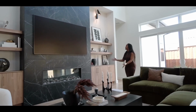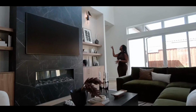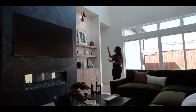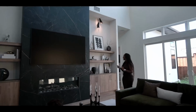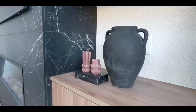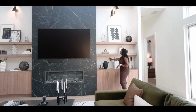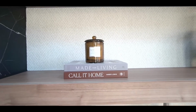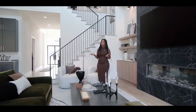Then of course, next to the fireplace, we decided to add some accent lighting on either side of these niches. Of course, again, with a contemporary sconce, 2 head sconces with the black and the brass. And then we went ahead and added some texture in the backsplash of these niches. So very neutral with a pop of green, and you'll see that theme throughout the house.